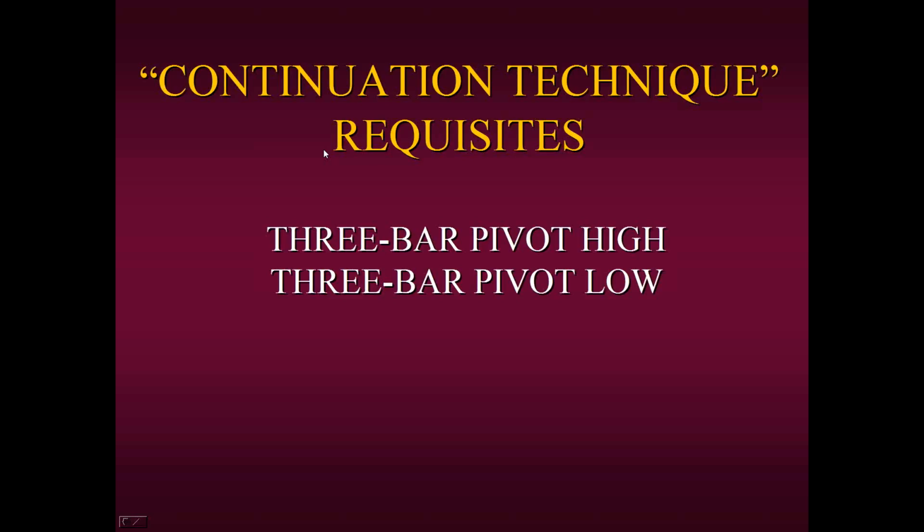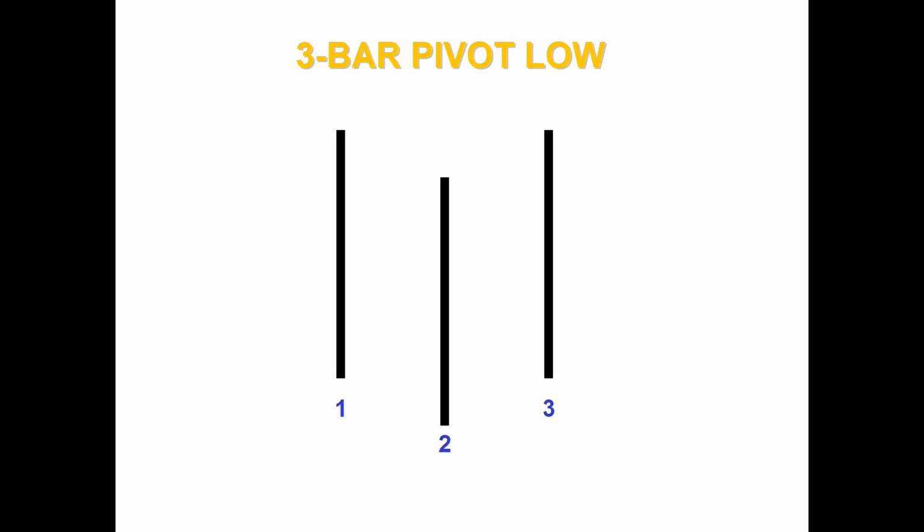Now, we also are going to be using a 3-bar pivot low. It makes things simple because it's just the opposite of what we looked at. Now we have 3 bars, and bar number 1's low is created. Bar number 2's low is lower than bar number 1, and bar number 3's low is higher than bar number 2. So you've created this kind of a V approach here, okay? Very simple, very easy to spot.